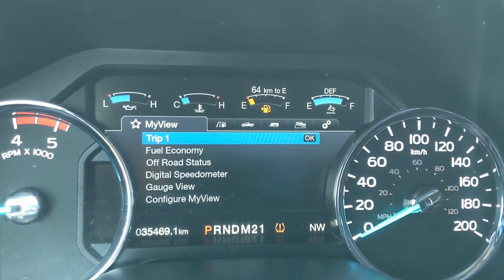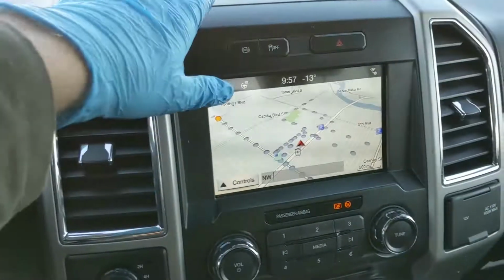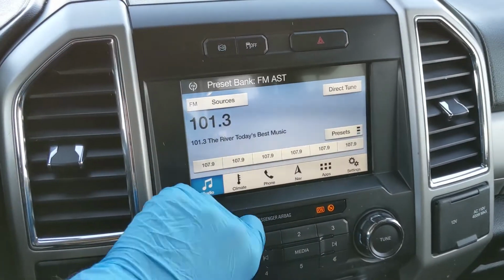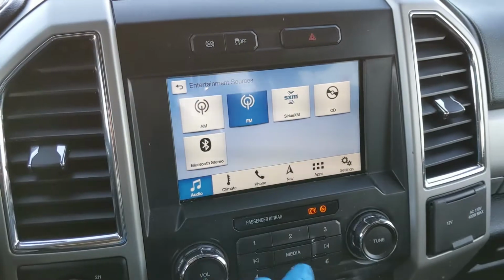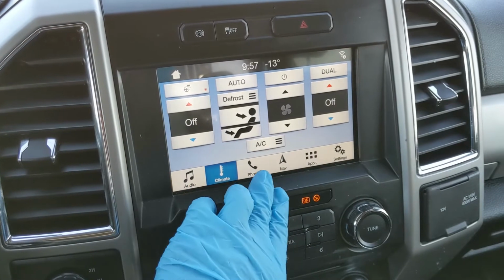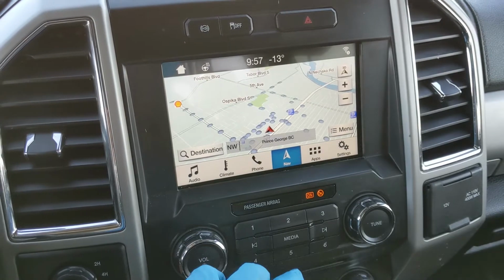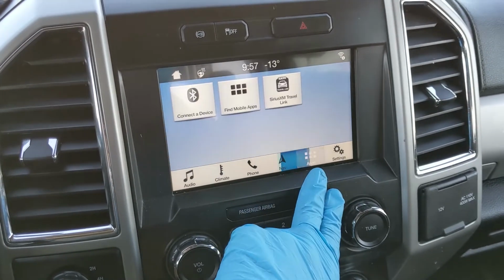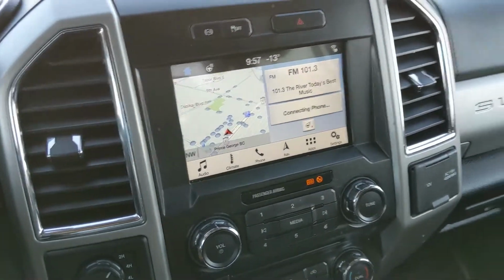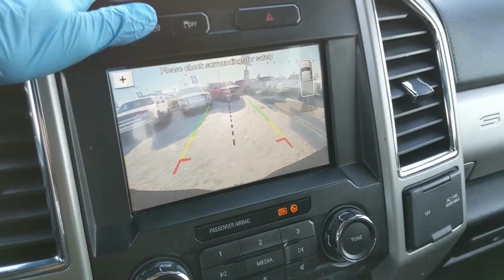Then you also have your My View, where you can put any of those subcategories for ease of access. Moving on to your center infotainment screen, which has radio, Sirius, CD, and Bluetooth, I believe. Yep. Then you have your digital climate controls with dual climate and a heated steering wheel, so you can keep your hands warm. Your Bluetooth phone controls, your navigation screen, so you're hopefully not going to get lost on your travels, whatever apps you may have installed, and settings for your screen and some other features around your truck. Shifting into reverse, you also have a backup camera with rear sensors that will alert you if you're about to hit anything, so hopefully you can avoid that.